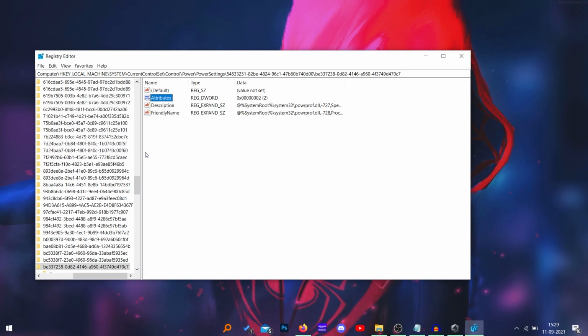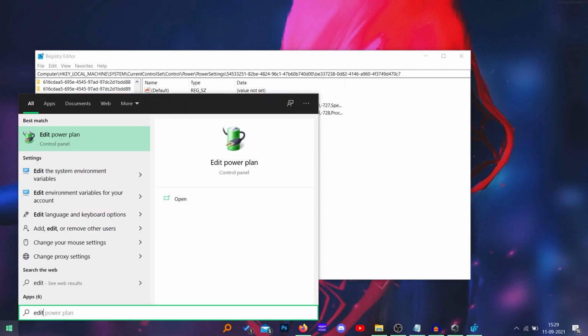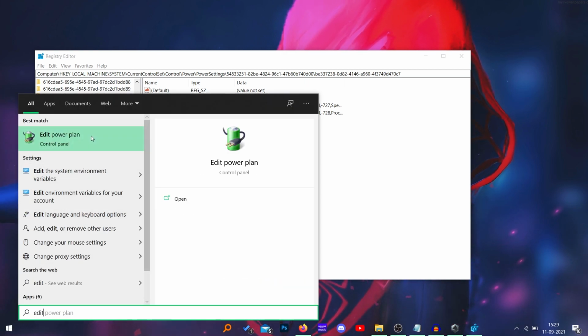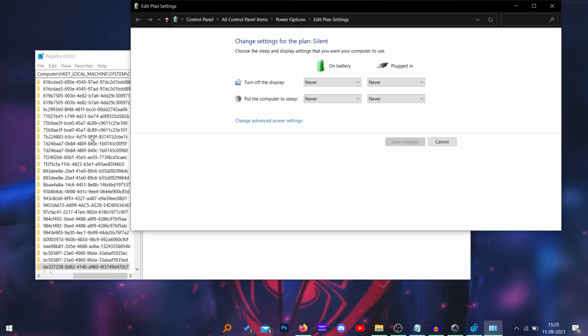Once you click on that OK button, you need to again go to the start menu and search edit. Once you search edit, you might get this edit power plan option. If you don't get it, you just need to search the whole phrase, edit power plan, and you will get it. You need to just click here, and then a window like this will pop up for you. Currently it is showing that my plan is silent, but usually we game either in performance mode or in turbo mode. In my case, I usually game in turbo mode.